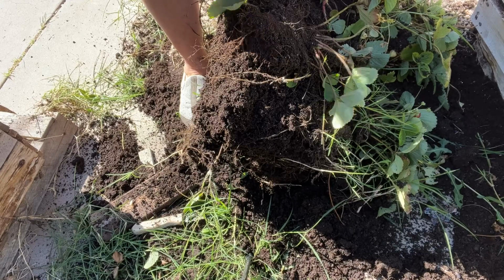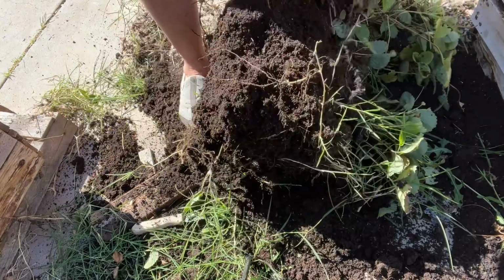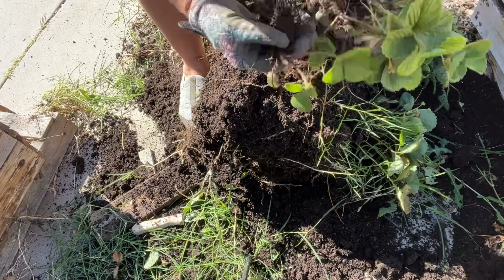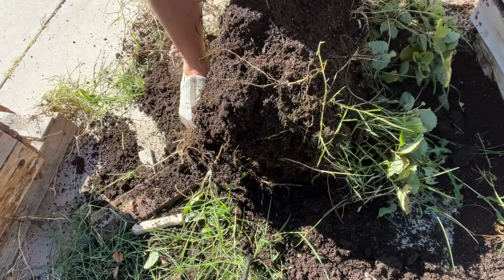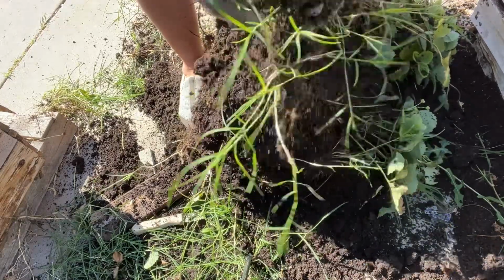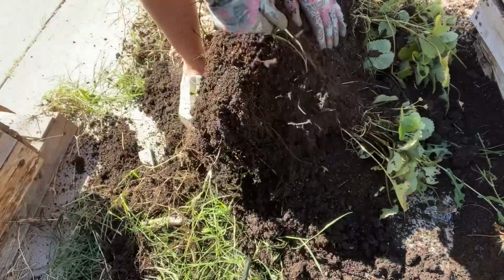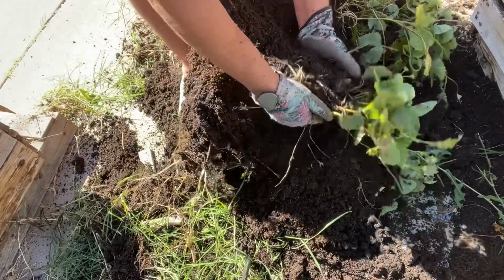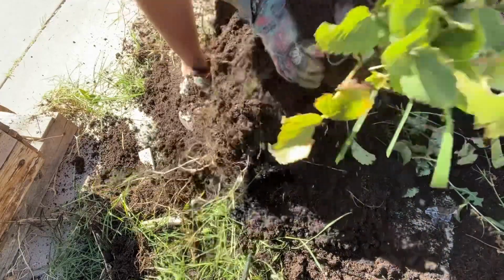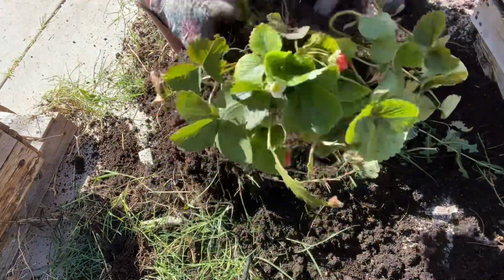Look at that. I had to cut these pieces out just like that. That grass, that Bermuda grass was choking it out. Look at those pieces. And look at this Bermuda grass. It just took over this pot. And it's killing my strawberries. So we're just going to have to dissect this, take these pieces out, and make sure that there's none of that grass in there.